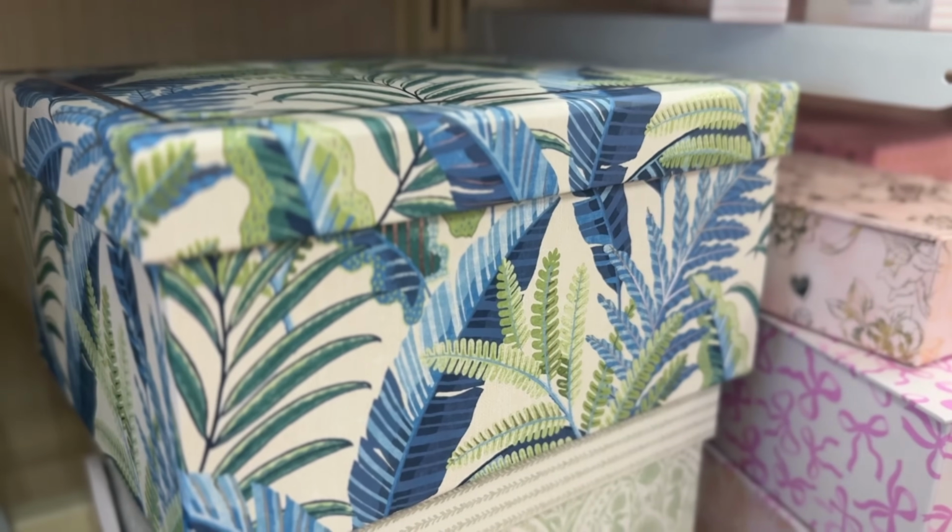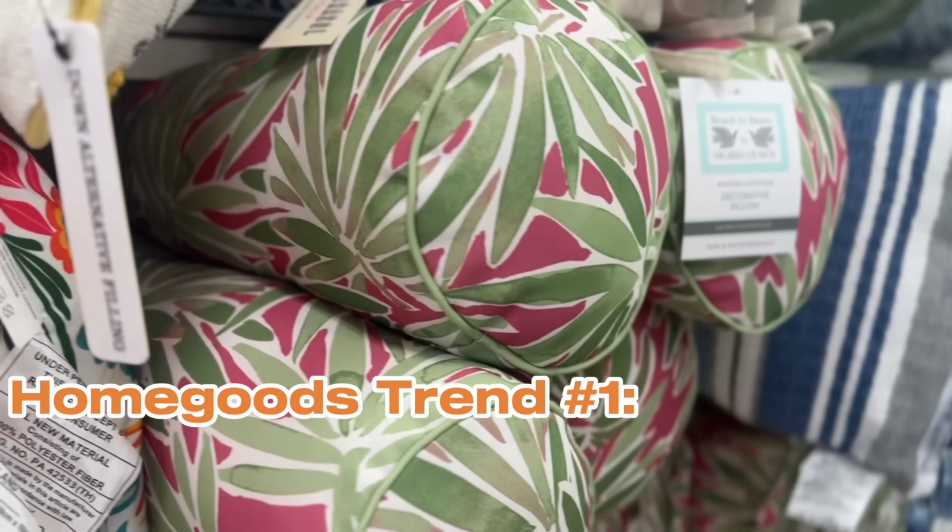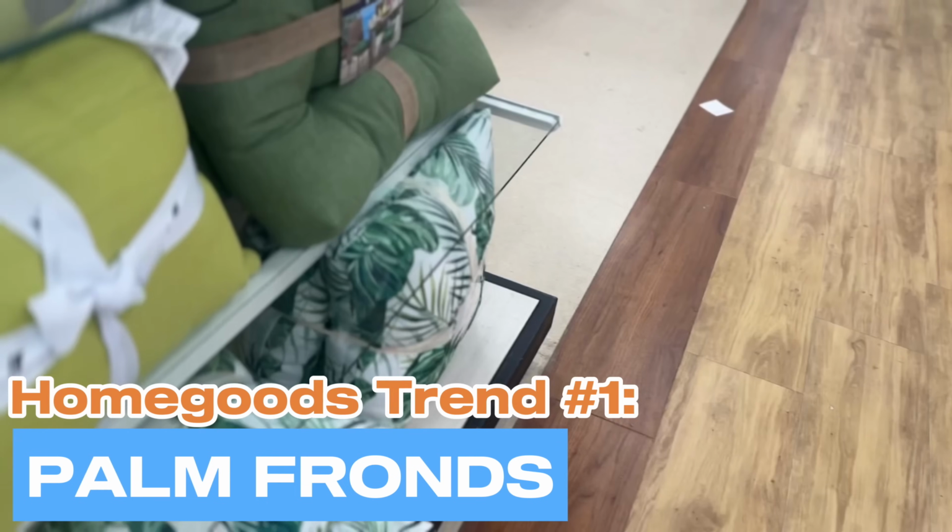We're going to switch it up a little bit, and my goal is, can I make any of those 5 or 6 trends from Target match with HomeGoods? Let's see. All right, so now we've made it to HomeGoods, and the very first thing I see right off the bat that seems to be doing well here is palm fronds. So the palm tree type of branches or palm tree leaves.